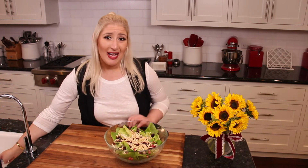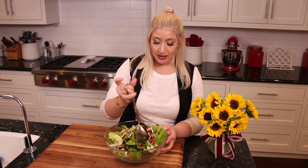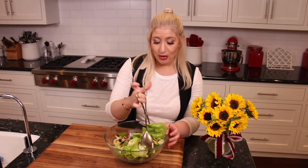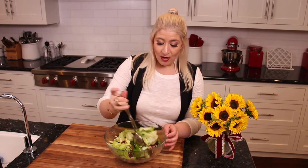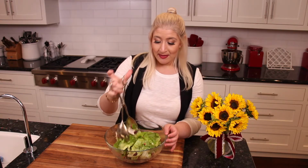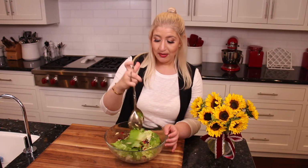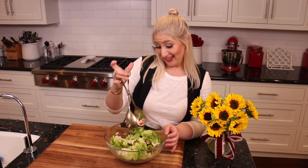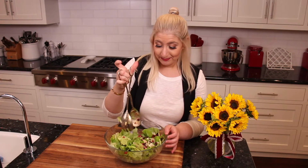So again, the amount kind of depends, but you really don't need too much. And if you don't like the light dressing, you want to make your own, go ahead and do it. The thing with this salad is it's so easy, but it's so good. And the colors with the cranberries and the pomegranates, it's just very festive. I love that word, festive. I love the holidays, so.